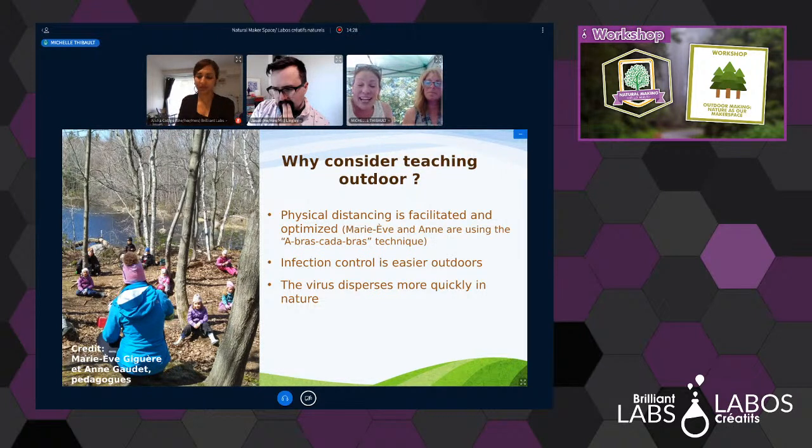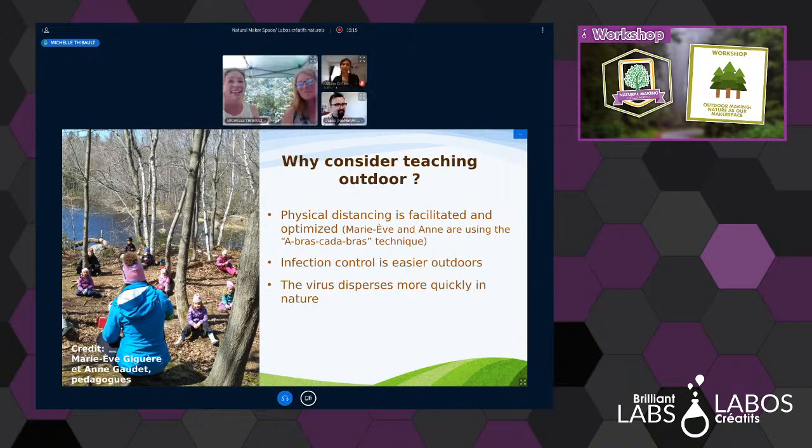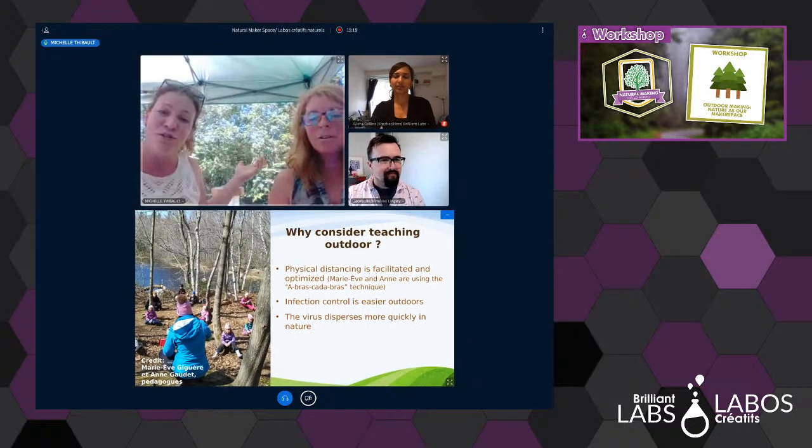They say, and it's obvious, that physical distancing is facilitated and optimized outdoor. So Kathleen, you showed the technique yesterday. Can you show the technique? They are showing when the kids, because they are 5-year-olds, are discovering and everything, and sometimes they just get too close, and they're not supposed to. So they just shout abracadabra, and the kids say bra, which is arms, and they turn around. So for sure, if you can turn around with your arms open, you're 1 meter away from other friends. That's a great technique. It's fun for kids. It brings them back to the task, and we assure that they are not too close to other friends, which can happen.